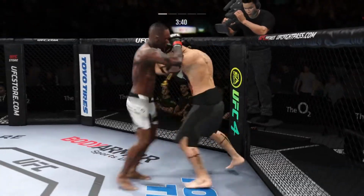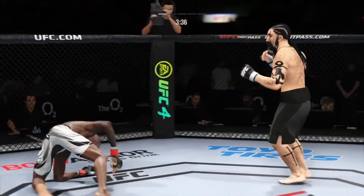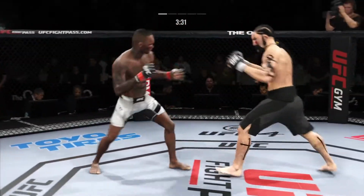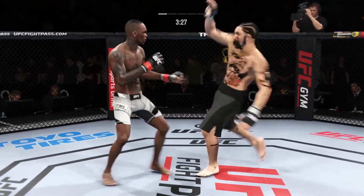Big, powerful punch lands. Now he gets back to range. Well, perhaps a sign of things to come as he lands a kick there. Nice kick landed by this gentleman. You can't take too many of those big elbows. Big liver kick lands under the elbows.